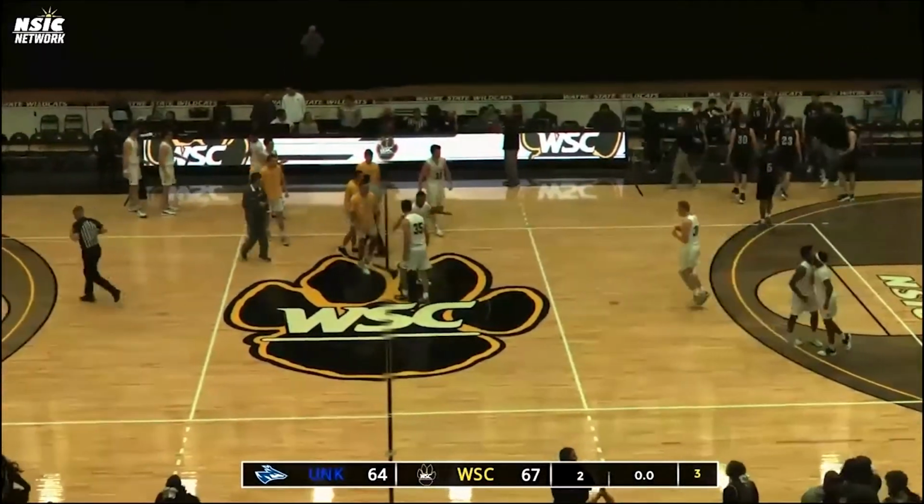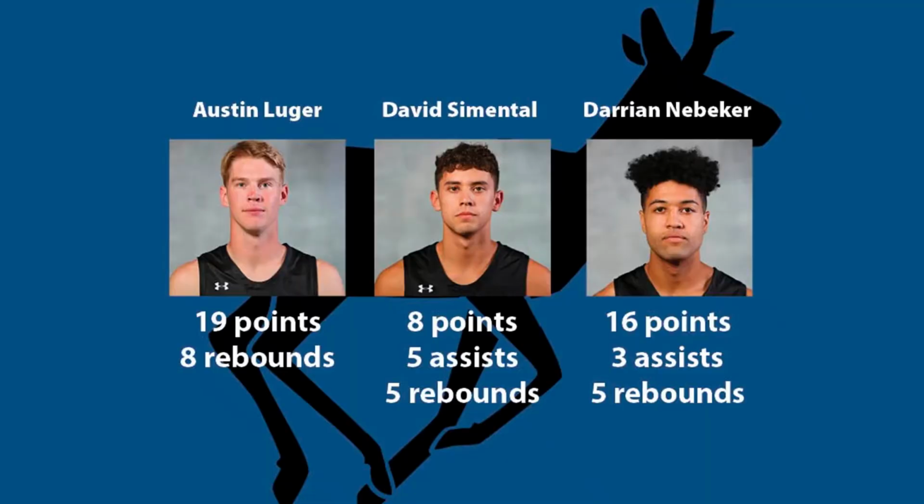67-64 over the Lopers. Austin Luger led the Lopers with 19 points and 8 rebounds. David Simmental had kind of an all-around game: 8 points, 5 assists, 5 rebounds. And Darian Nebeker with 16 points, 3 assists, and also 5 rebounds.